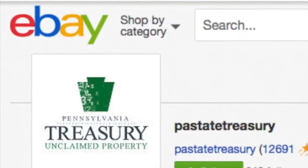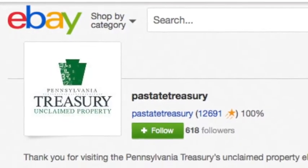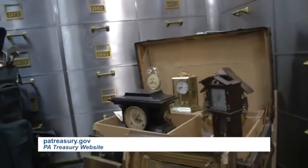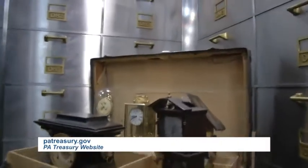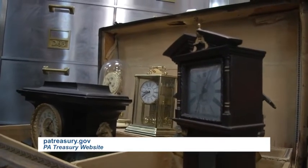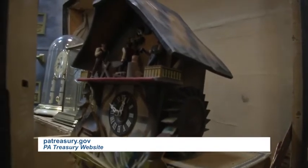And maybe you will see it online soon on the eBay store and say, those are my golf clubs, and you can come and let us know. But this is just another example of the odds and ends we get here. Here's a series of cuckoo clocks from a clockmaker. The business went out of business. These are the clients who never came back to get their clocks, and so they got turned over as unclaimed property. And some very old artwork.